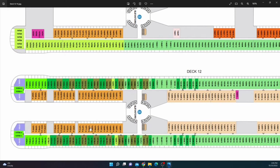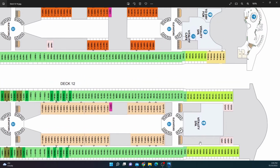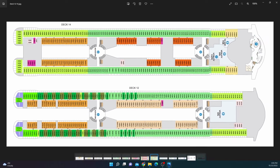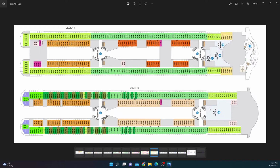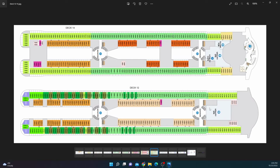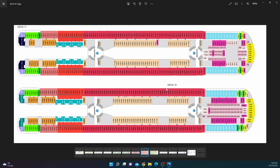Deck 12 is going to be the same. All staterooms, and then the Vitality Spa. So the Vitality Spa does encompass 2 decks itself, so it is going to be absolutely huge on the Icon class of ships. Now, decks 11, actually I should go back to that. Deck 14 and deck 12. There is no deck 13 on Icon.